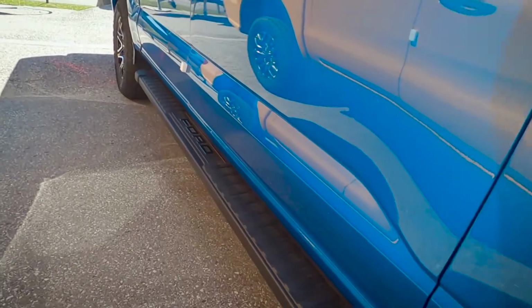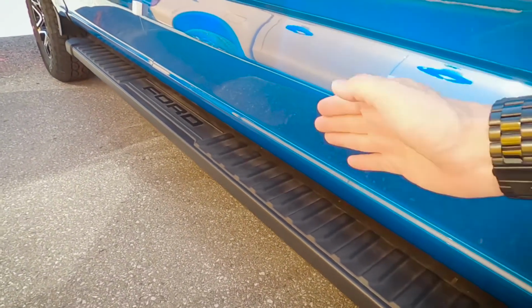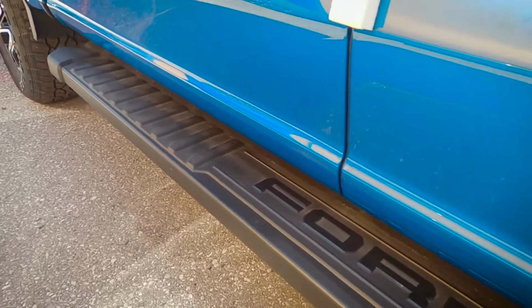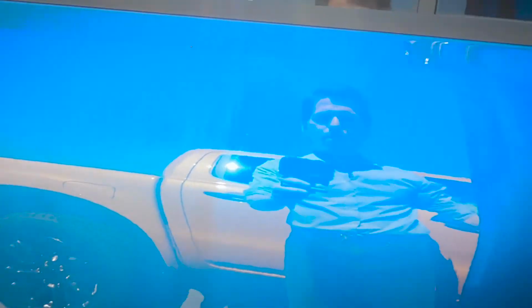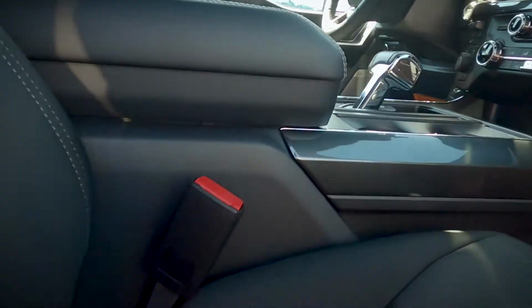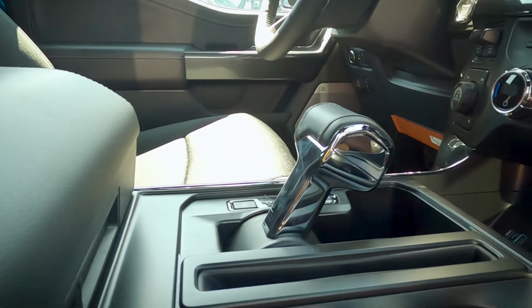Now, a few other things to highlight on the outside. Because we are in the 302A version of the vehicle, we do have running boards. When we get the Sport Pack, it's going to be this black running board that we're looking at. When we don't get the Sport Pack, it's going to be a chrome running board along the side instead, but this looks really sharp. Let's actually hop inside for one second so I can show you the seats. So as you can see there, we've got that dual captain's chairs with the console in the middle, and then we've got that power folding shifter in the middle.